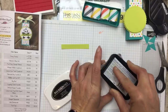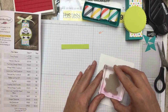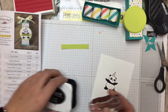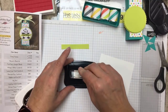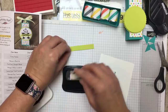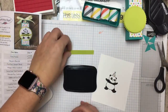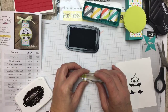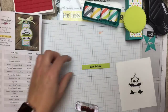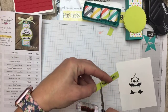Memento ink, because I am going to use my blends, and I'm going to stamp him right in the middle, and I'm going to give him just a few seconds to dry before I actually color him, and I'm going to stamp a happy birthday on a strip. Oops, I don't like that. Let's see, I had one strip that was skinnier than the other. I think this is a skinnier one. Let's see, there we go. And I cut one side at an angle like that, and one like that.